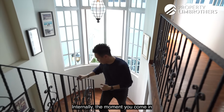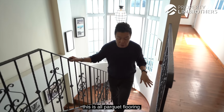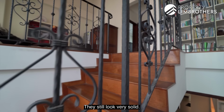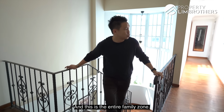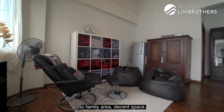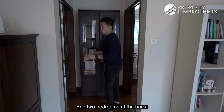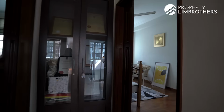Internally, the moment you come in, these are all parquet flooring. You can varnish them. They still look very solid. And this is the entire family zone. So family area, decent space, and 2 bedrooms at the back, facing towards the back of the house.